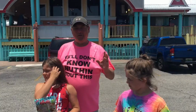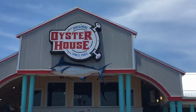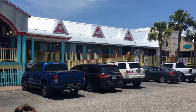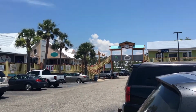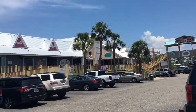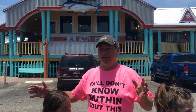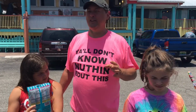All right, here in Gulf Shores, and we're at the original Oyster House. I guess anybody that's ever been to Gulf Shores more than a couple times has had to have gone to the original Oyster House. It's kind of a rite of passage for tourists that come to Gulf Shores. This is probably the most popular restaurant in Gulf Shores, and it's also family owned. So you can come here and support local and get some of the best overall seafood in Gulf Shores.